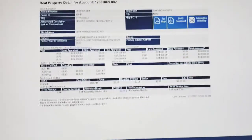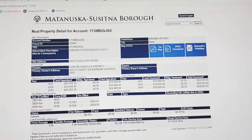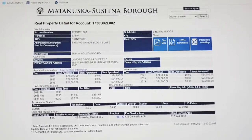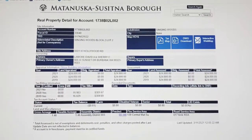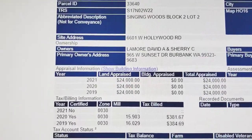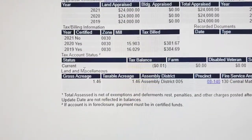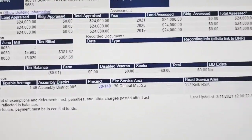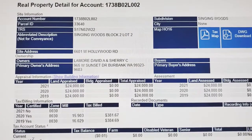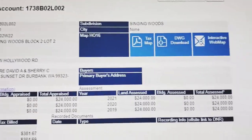That's going to bring us to a screen like this. And the reason I'm using this one is because it is for sale on the MLS right now. So for us to do our research, we would come over here and do our research. It's going to tell us who owns the land. It's going to tell us about the appraised value last year for the property, and it's going to have a couple more buttons up here. It's going to be your legal and your tax and all that information.